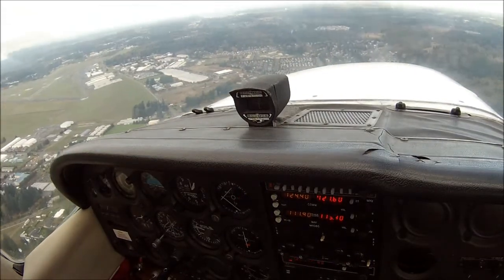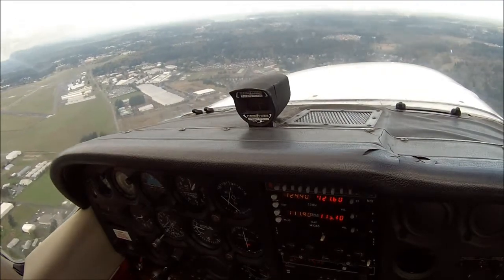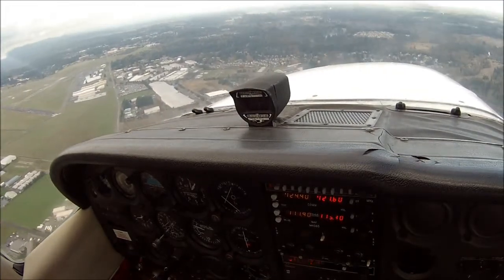Cessna 073, runway 17, cleared for the option, wind 180 at 20. 073, cleared for the option, 17.